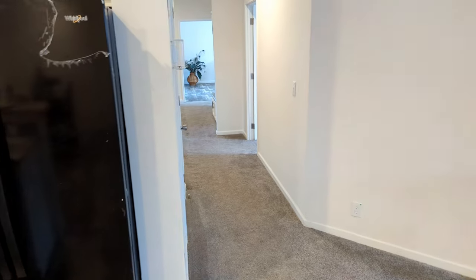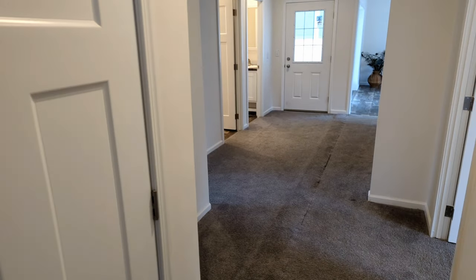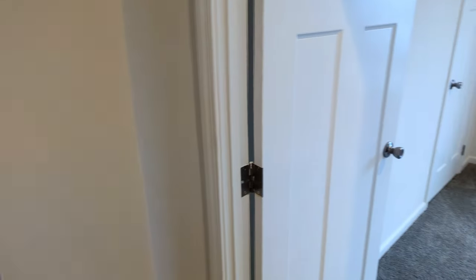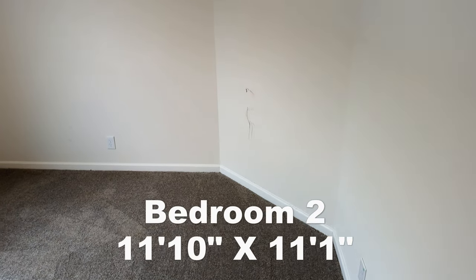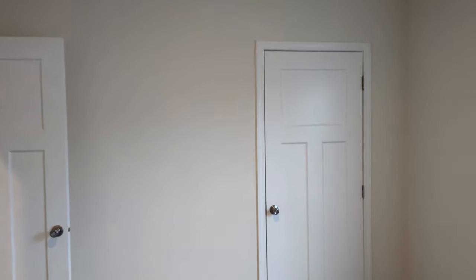All right, come on down the hallway here. We have a little closet here for hanging coats and stuff like that, I'm sure. And now come out here to this large area. First room to the right here, have a bedroom. We got a nice little scuff mark there. Pretty good sized rooms, nice tall ceilings.